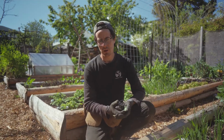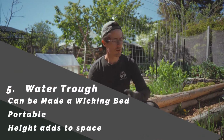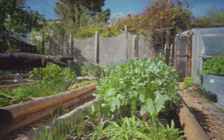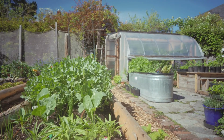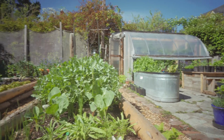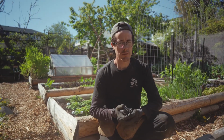So another type of raised bed we use are galvanized horse troughs, and actually if we turn over here you can see one, which we've made a wicking bed out of. So it's got some peas in it right now. Half of that, the bottom half, is a water reservoir, and the top half is a planter. And so that's another nice form of garden bed.